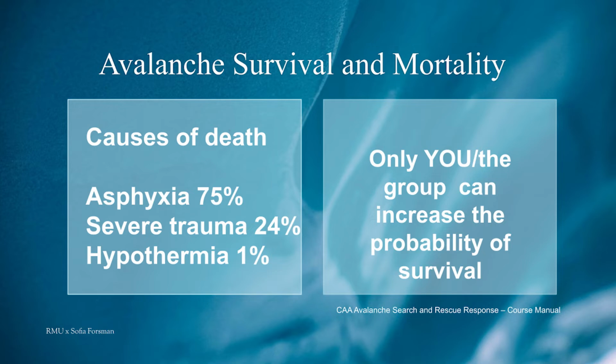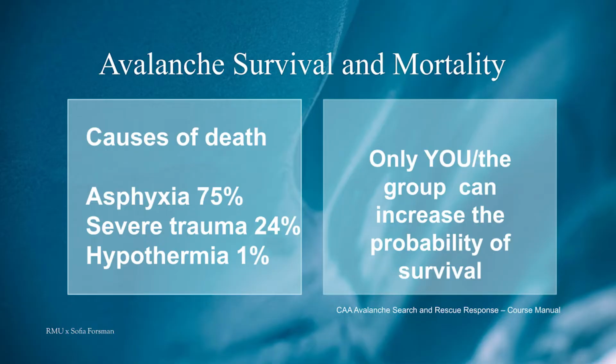And then we're talking about potentially having an air pocket or as much oxygen as possible. There's something called an avalanche. If you guys do know about it, we'll talk a little bit more about it later. The most common causes of death when we're talking about avalanche incidents: 75% is asphyxia, 24% is trauma, and 1% is hypothermia. Like a quarter of avalanche deaths is trauma.